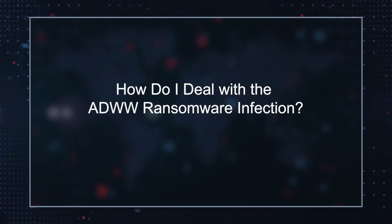How do I deal with the ADWW ransomware infection? To protect yourself from the ADWW ransomware attack, you should practice safe web browsing habits like refraining from opening email attachments from unknown senders and downloading programs from unreliable sources. You should also have a reputable malware remediation tool installed on your computer. That way, you can regularly scan for elements associated with this troublesome ransomware infection and other malware. Also, to reduce the potential damage of a future ransomware infection, please consider backing up your files on an external hard drive or cloud storage.